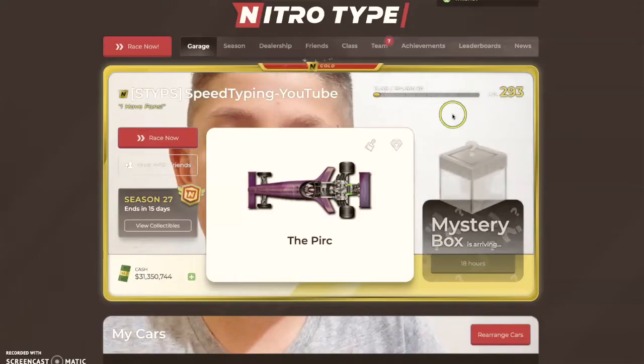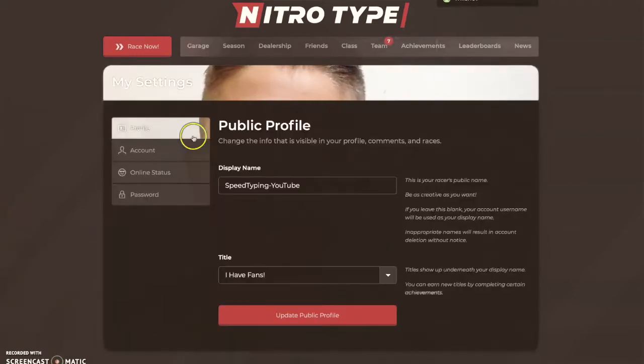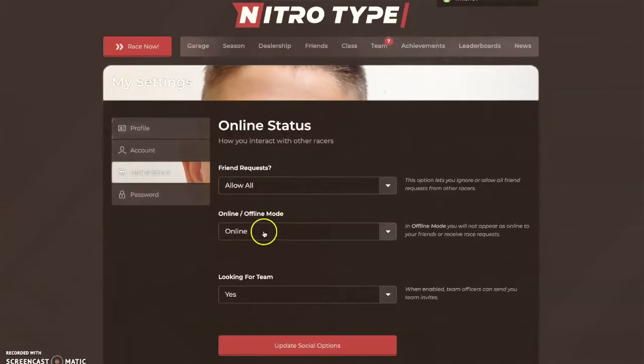Now, the second thing that you can do to reduce distractions is to go into offline mode, and I'm just going to quickly show a video of how you can do this, but basically you just go into your settings, and then you go to your online status and just click on offline mode, and then you can no longer be invited to friends races, and friends races are something that I find are very distracting. So you can just go and do that, and you won't get any invites to friends races while you are trying to complete a session or trying to get as many races done as you can.